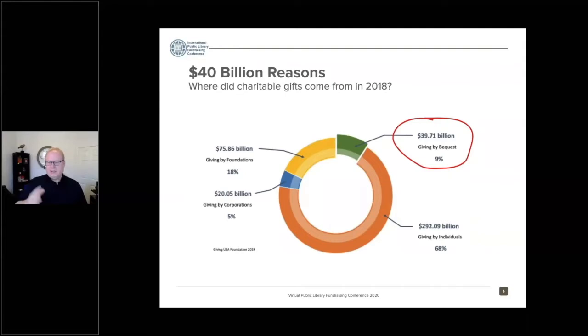So we know that 9 or 10% of all giving every year comes through bequests. So that's almost 40 billion in 2018. And that is one of the primary planned giving vehicles that we're going to talk about. It's super relevant to your patrons and your prospective donors, your current donors, and they're already exploring these things. We're going to walk through that here in a second. So that's sort of the opportunity.